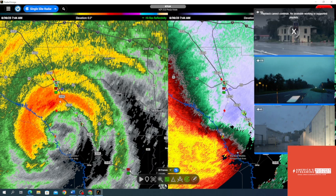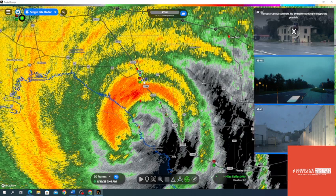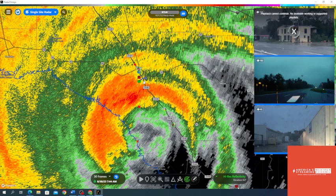Now, there is an extreme wind warning that is in effect. Those are typically issued with Category 3 or higher hurricanes when they begin to move inland, and that does include this area right here that we're looking at on the radar imagery. So certainly a very strong, very interesting hurricane in the sense that Idalia is the first hurricane on record that has made landfall in Apalachee Bay as a Category 3 or higher hurricane.